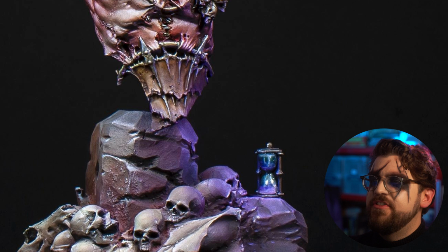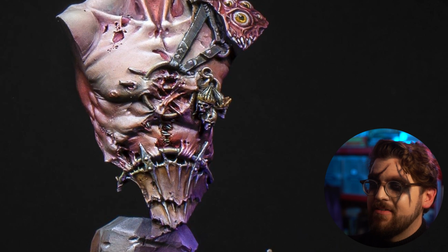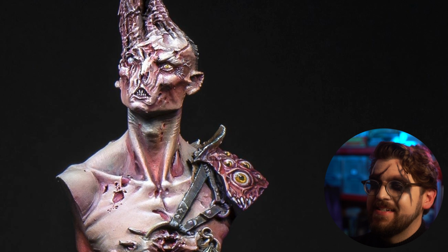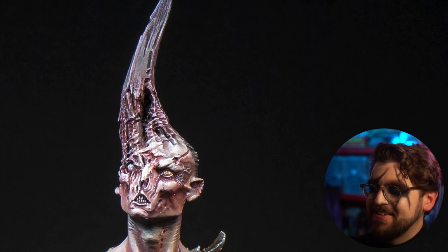And here we have The Pit by Grogus. This is a really amazing bust diorama going on here. We've got some absolutely stellar paintwork and color choice and composition. It's going to be very, very tricky because this is all very close. These last few have been insanely difficult to rank.